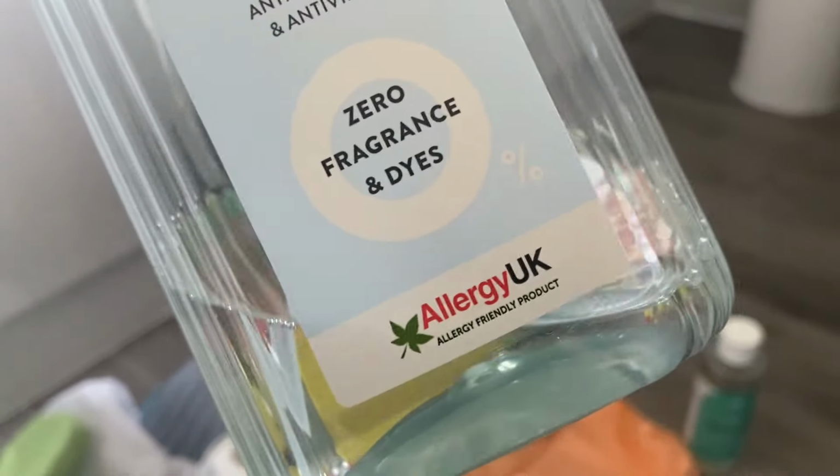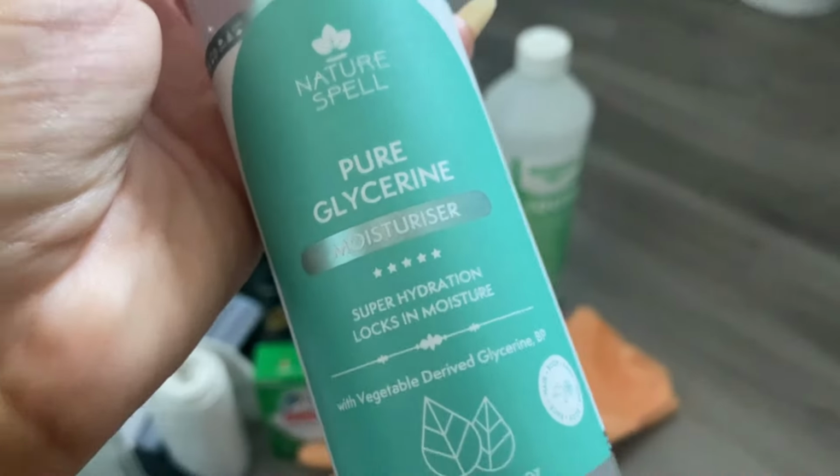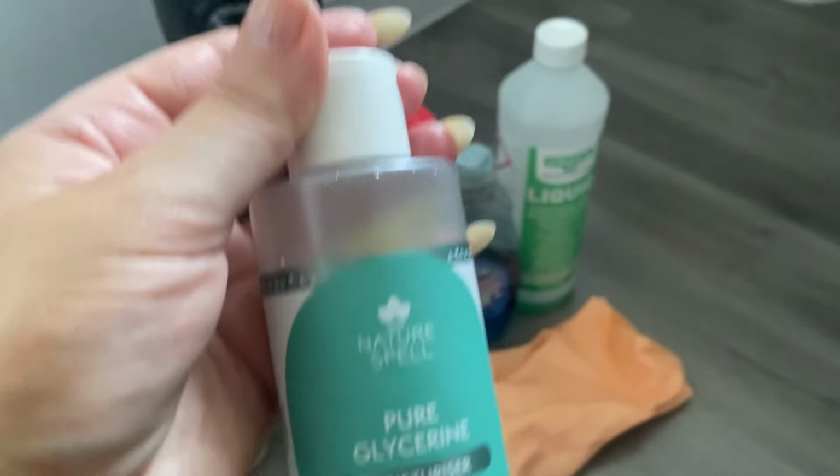I also have a Marks and Spencer multi-surface spray, which is a sensitive one. I'm really enjoying using this. It has been approved by Allergy UK, so that is also good. And yeah, it's antibacterial and antiviral, and they also do a washing up liquid as well.